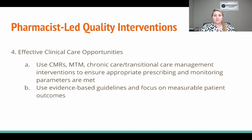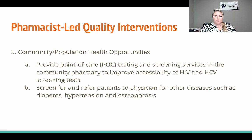Effective clinical care opportunities, this can be using things like comprehensive medication reviews or MTMs or chronic care management, even health risk assessments like we talked about in lesson 10. Health risk assessments, doing those on behalf of the provider prior to an annual wellness visit to make sure that appropriate prescribing and monitoring parameters are being met, and you can make recommendations for any evidence-based guidelines that you see as a good fit for the patient.